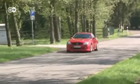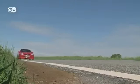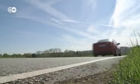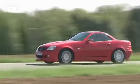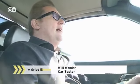We head for the rolling hills of Germany's Westwald region, home of singer and entertainer Willy Wonder. He's a proud SLK owner and fan. He's been driving one for years. His first SLK was written off when someone crashed into him. He had no choice but to get a new one. Nothing else but an SLK would do.